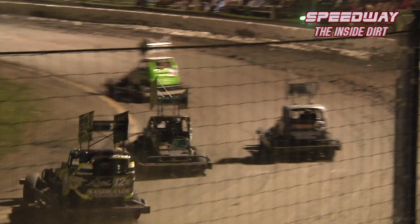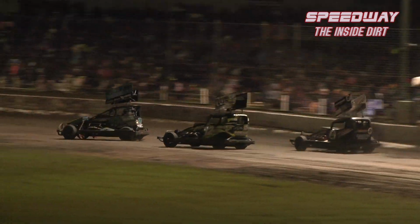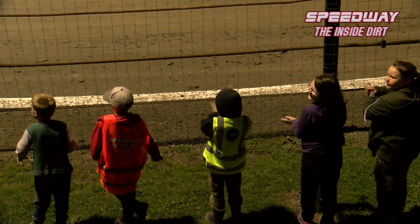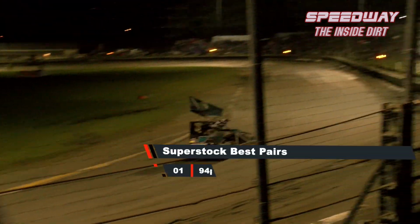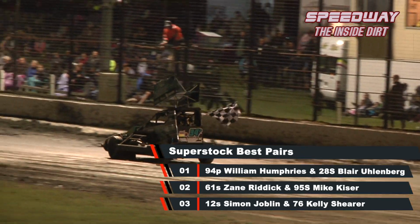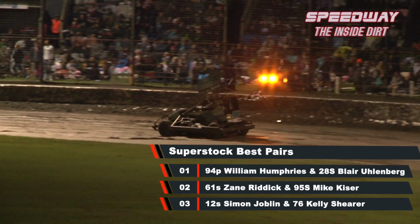On to the second heat where William got to grips with the car and he came home taking the win, meaning that the pair of William Humphries and Blair Eulenberg had enough points by the end of round 2 to take home the title. They finished up overall on 105 points to take out the best pairs at Stratford Speedway for third year in a row. Second overall was the 61S of Zane Riddick and the 95S of Mike Kizzer. And in third overall went to 12S Simon Joblin, borrowing the Mark Phipps car, and Kelly Shearer in the 76S.